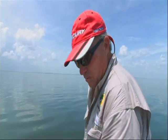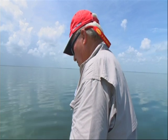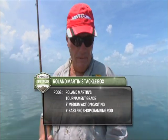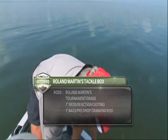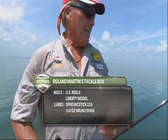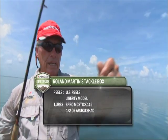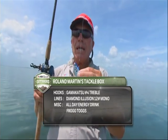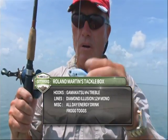You know what I'm going to try, though, Mike, while we're here? There's a brand new lure that Mike and I both work for Spro Tackle. So they had Mike develop these jerk baits, McSticks. And they had me develop some other lures. Now this is another lure that I helped with, and that's called the Aruku Shad. And this is the new size. This is the new intermediate size. That's a half ounce, a true half ounce. The other was 5/8.